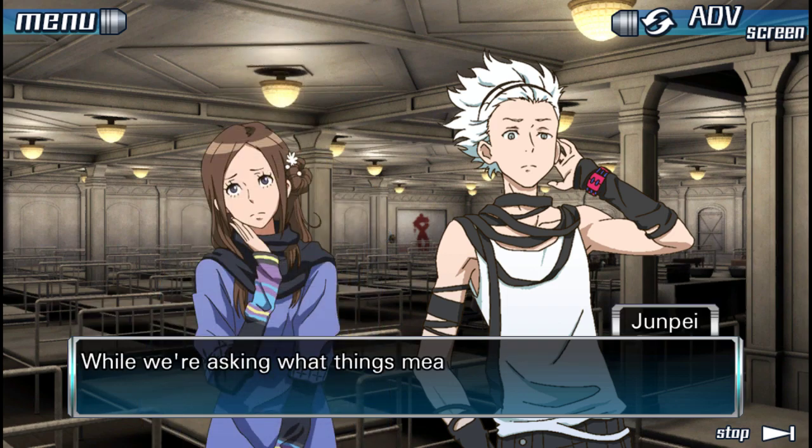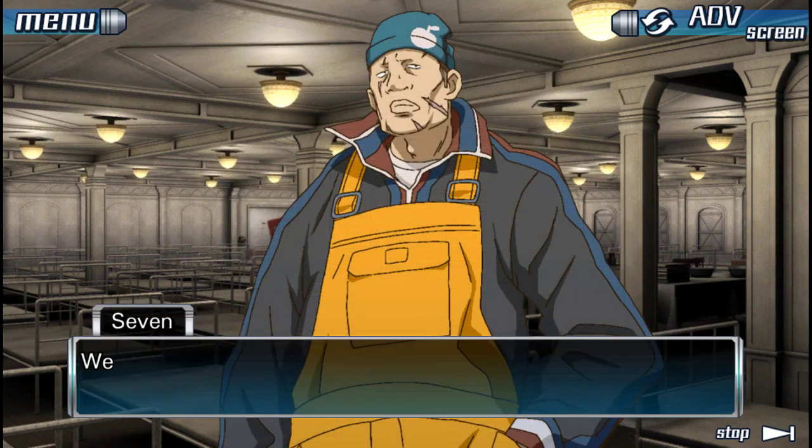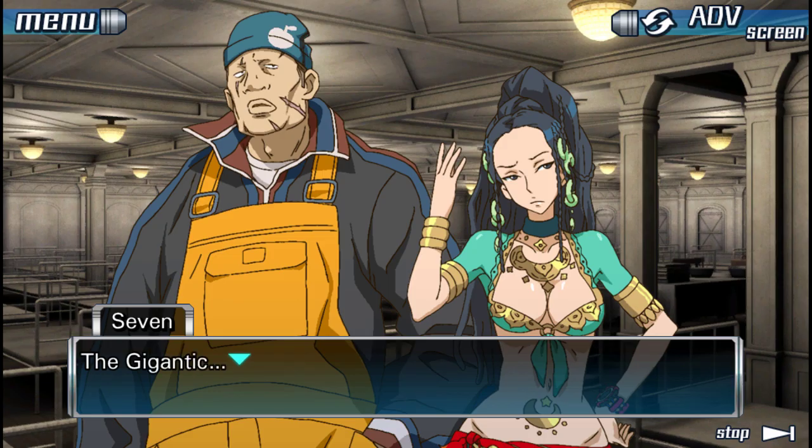While we're asking what things mean, what's the deal with this room? I mean, I thought this was a cruise ship, but I can't imagine a cruise ship would have a hospital like this. Well, I figure it's probably a hospital ship. Chances are it's the Gigantic. The Gigantic? What is this Gigantic? The Gigantic.